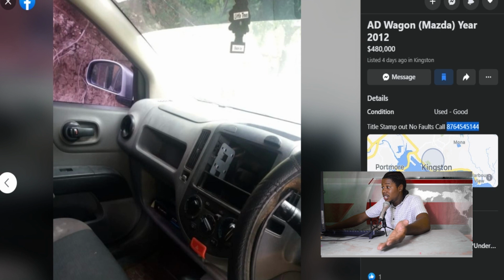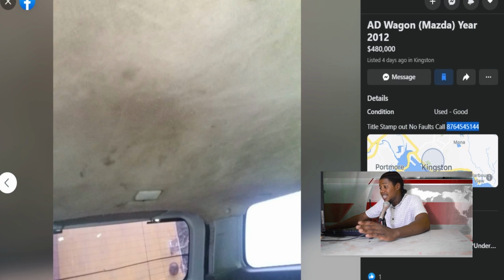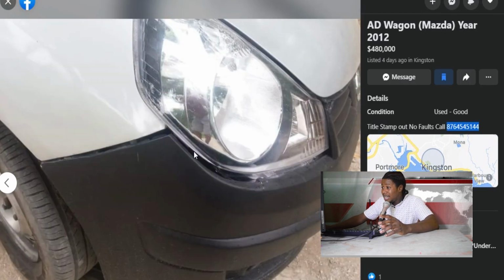Yeah, it's missing the radio. More than likely they took it out because people sometimes don't want to sell the vehicle with the nice radio. Back area here looking pretty okay, but the roofing is dirty as well. Front bumper has a gap in between it and the headlight right here, which is throwing me off.